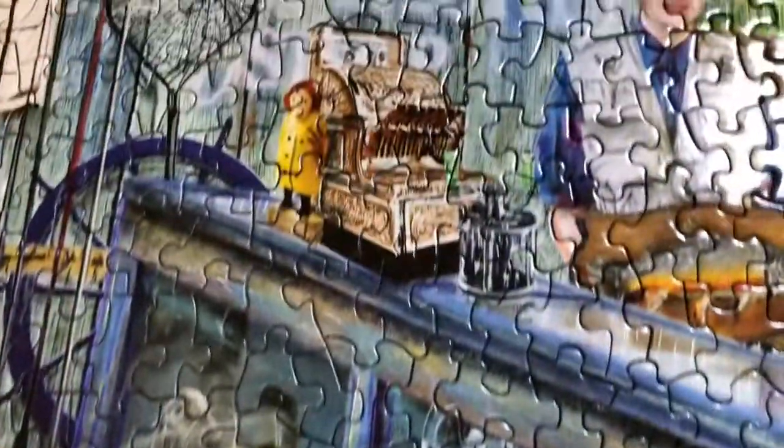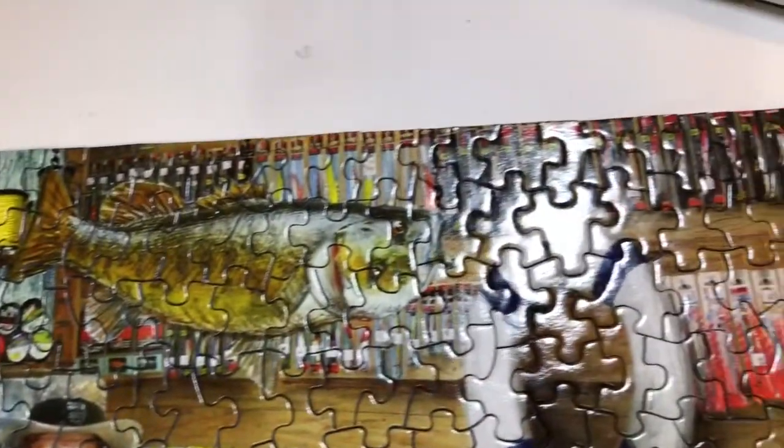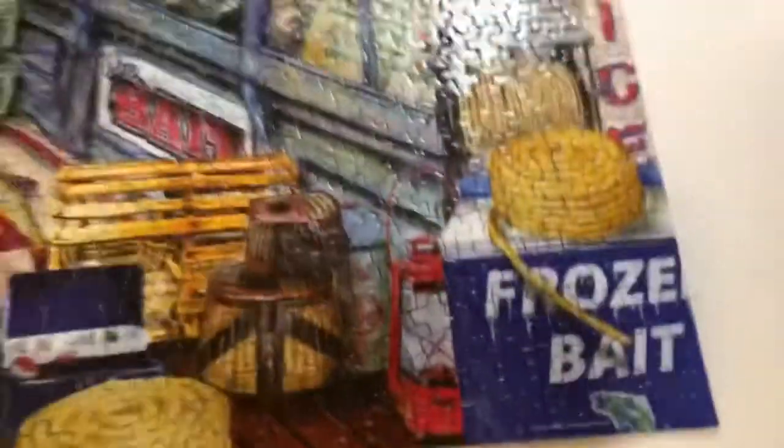Great puzzle, just the right amount of challenge without it being too frustrating. How many hours? Probably maybe 10, 15 hours to do it. I would say probably about that. So, ladies and gentlemen of the jury, that concludes the Bait Shop Puzzle Springbok 1000.